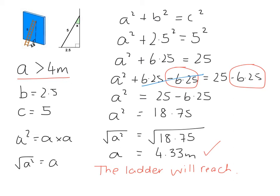And it'll reach by 0.33 of a metre, or about 30 centimetres. So a nice bit of overhang there.